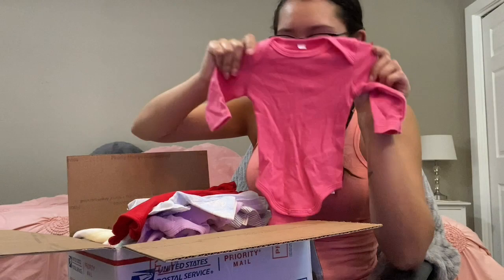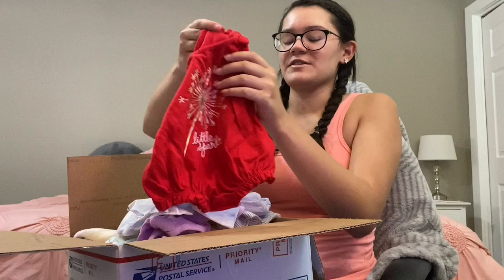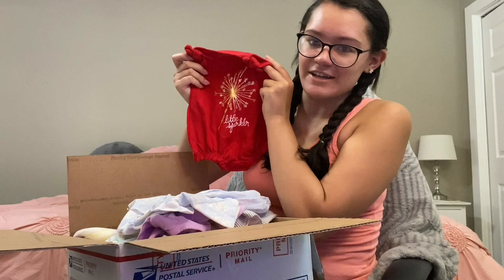We just have a couple more things. This is cute for 4th of July. It says little sparkler. Really, you could wear this anytime, but I know that it is 4th of July themed. But that's really cute.